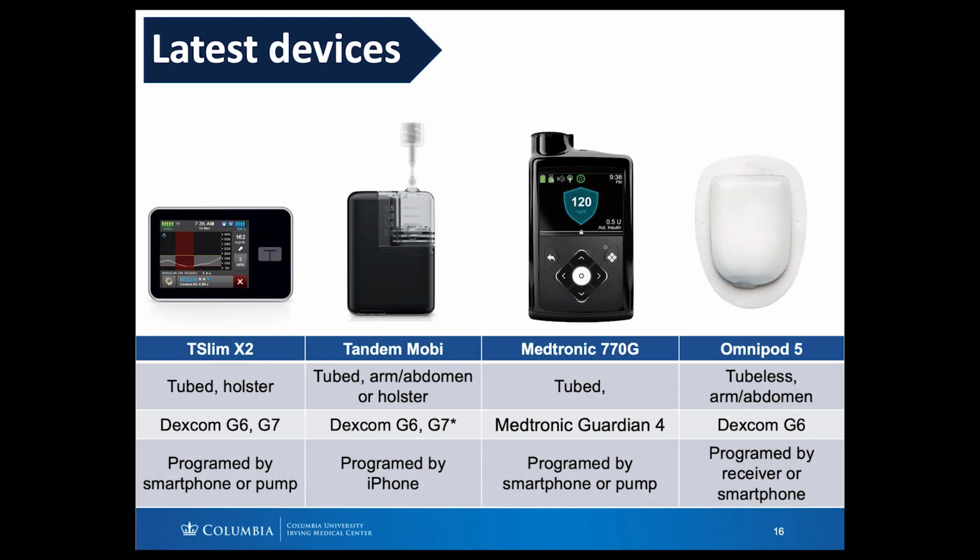And just to give you a feel of what the models of these devices look like on the market, here's what they basically look like. They all come in different shapes and sizes and different placements. I happen to have the Tandem Mobi, which is basically the size of that.